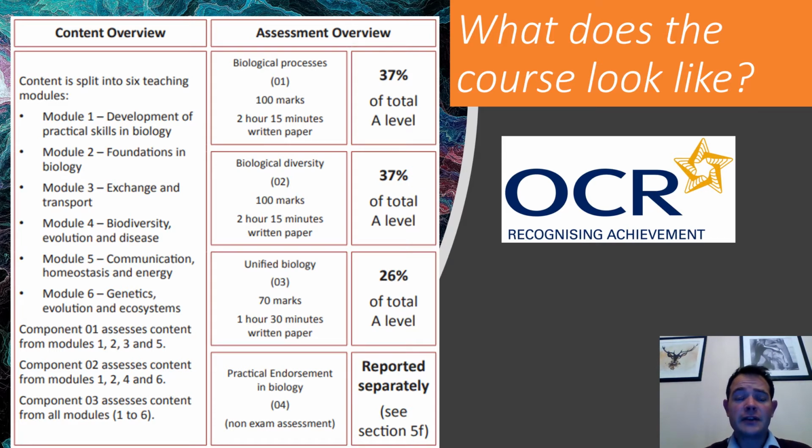Okay, so in terms of the assessment, as you can see there, you've got 3 key papers. The first making up of 100 marks, it's 37% of the total, as is paper 2. And then we've got a paper 3, which is slightly smaller, it's 26% of the marks, but it covers the whole course.